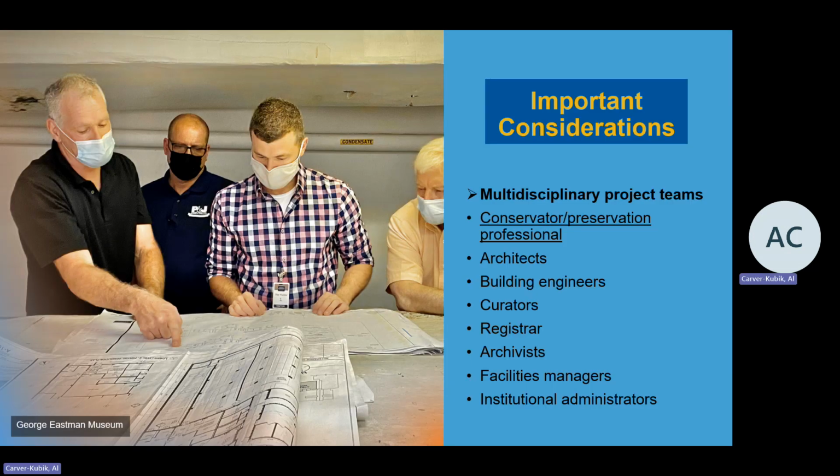Multidisciplinary collaboration during planning and implementation of projects is essential to successful SCHC proposals. Project teams will vary based on the project, but typically consist of consultants, contracted specialists, and members of the institution's staff. Team members may include architects, building engineers, conservators, curators, archivists, facilities managers, among others.